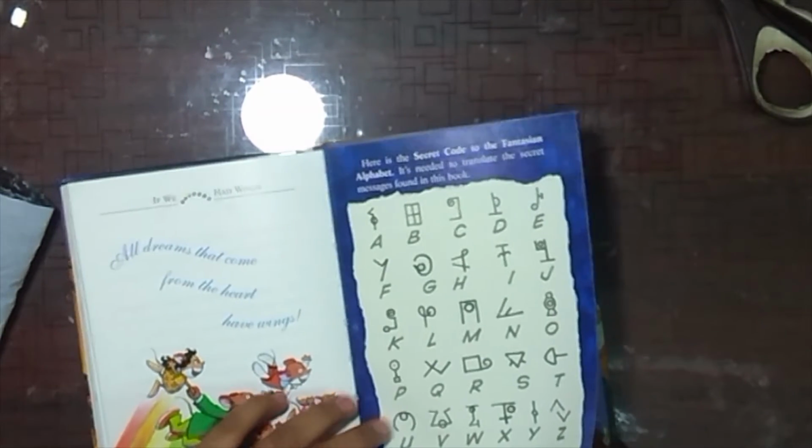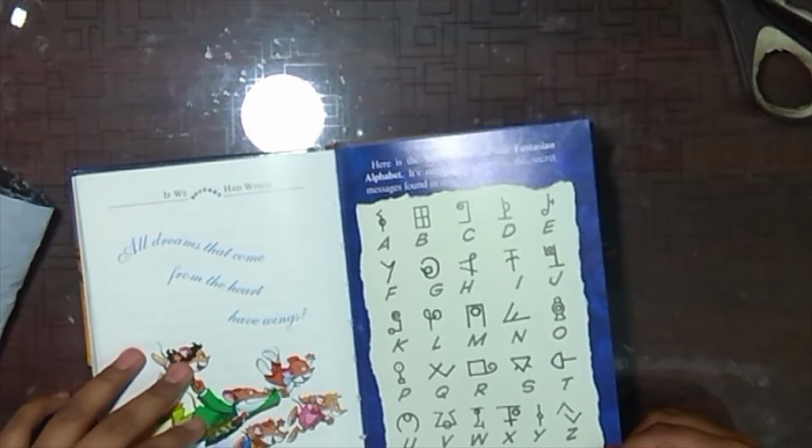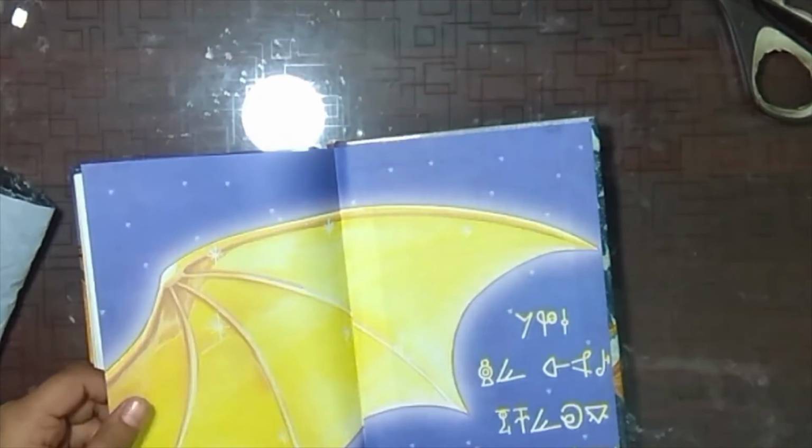Vocabulary. So friends, here's the book, Kingdom of Fantasy, and here's the last page of the book. End. So here's the secret code of the Kingdom of Fantasy. On the end, the dragon wing. So you can see in the starting there's also a dragon wing.